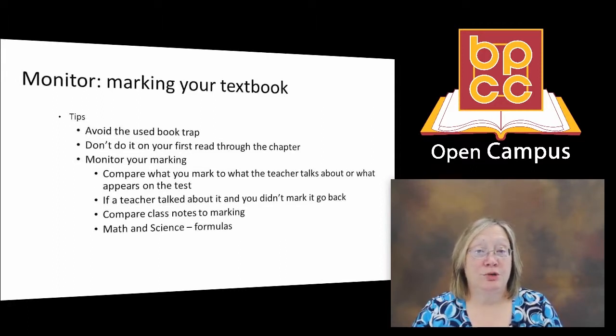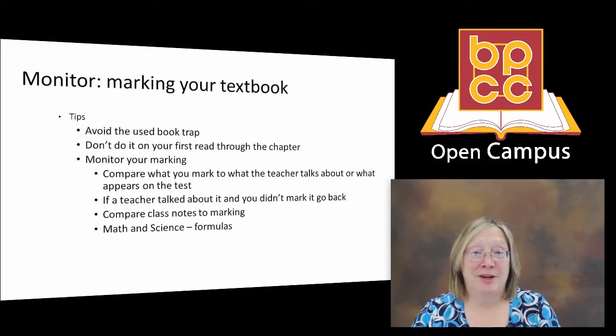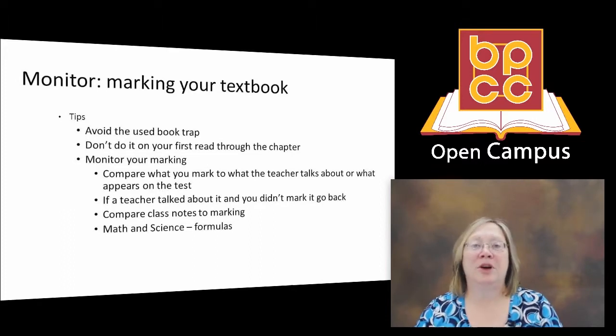You always should mark your textbook before you get to class for the lecture, and then compare what you have marked with what the teacher talks about or what appears on the test. Specifically look for if the teacher talked about it in class and you didn't mark it, you're going to want to go back and reread that section. Clearly, that teacher talked about it, therefore it's important to that instructor. Then compare your class notes to what was marked in your textbook. There should be a fairly high correlation between your lecture notes and the stuff you've marked in your textbook.